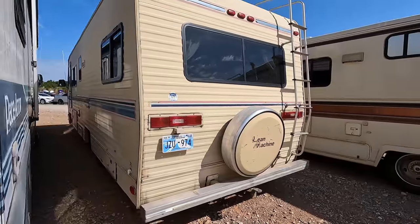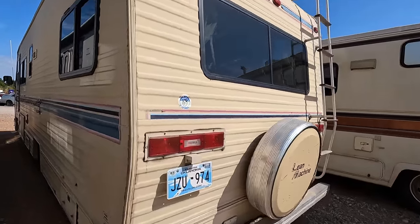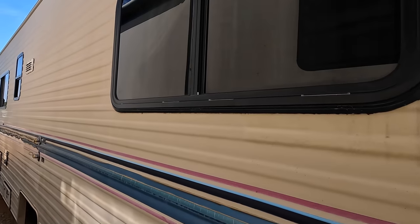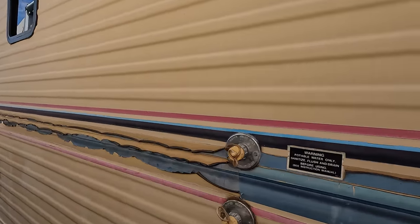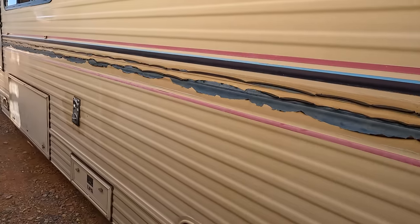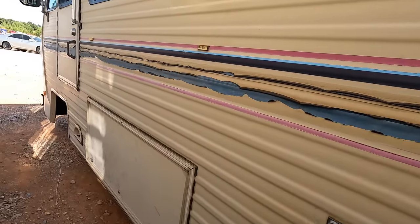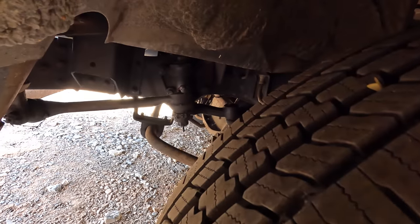Hell, the tag's still good on it. The body looks to be in perfect condition, and it's a pure sale. This thing doesn't have any busted windows. It looks practically new, aside from some peeling stickers from sitting out in the sun. This thing looks phenomenal. How's the tires? Look at the tires on this thing. It's got great tires.